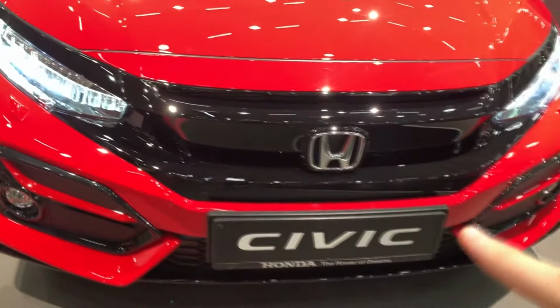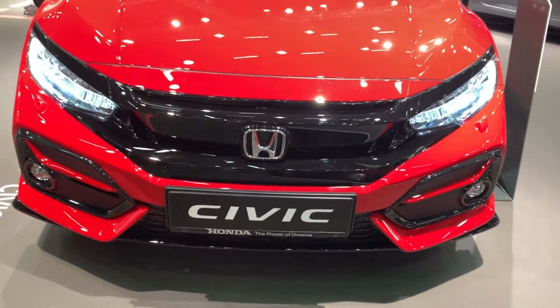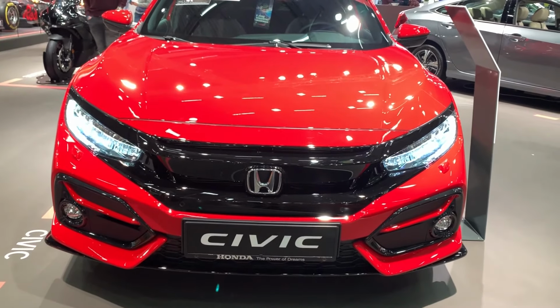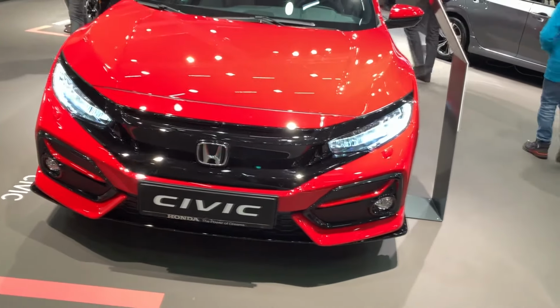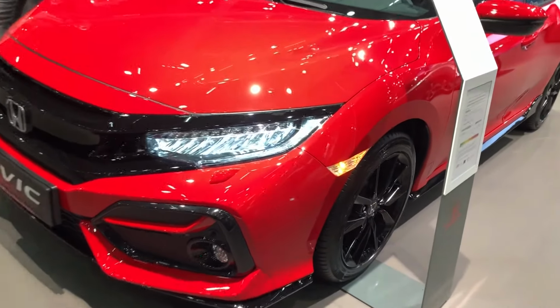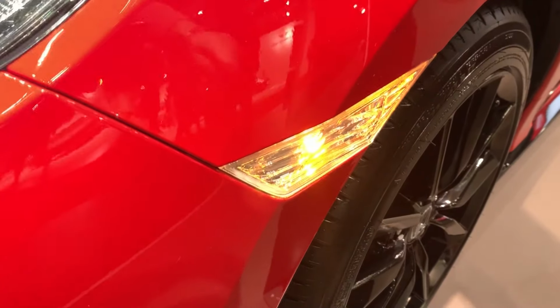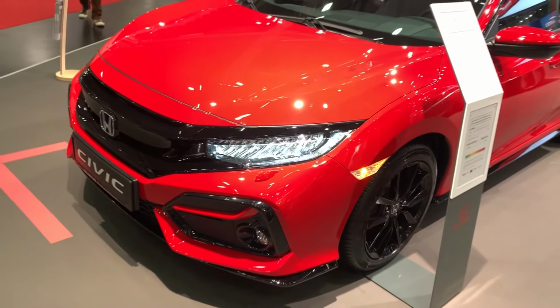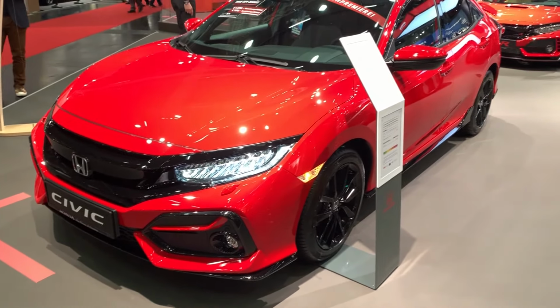Also, the front grille is slightly redesigned, as well as the front bumper. It does look very aggressive. I love the look of the new lights. It really looks cool. I think that's a big improvement compared to the predecessor. You still have this very cool American style lights at the side wheel arches.